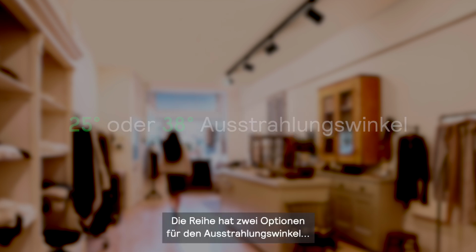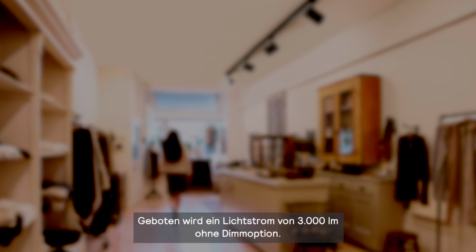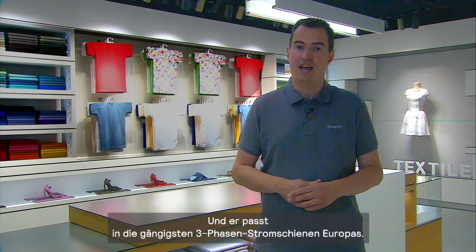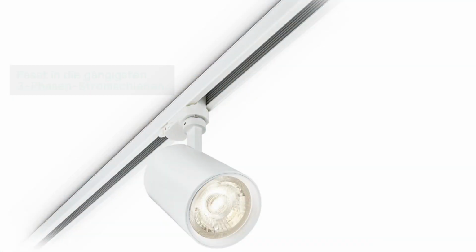The range comes with two options for the beam spread: medium 25 degree and wide 38 degree, and provides a light output of 3000 lumens without the option of dimming. One-to-one replacement to conventional CDM-based projectors, and it fits most common 3C tracks in the European market.